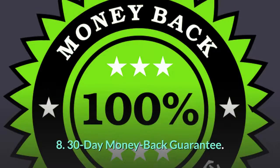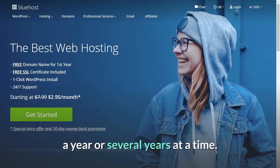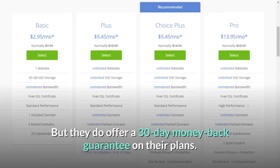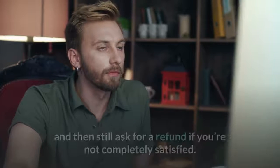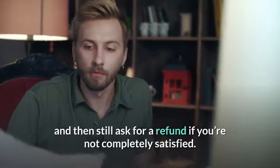8. 30-day money-back guarantee. Getting the best deal on web hosting usually means prepaying for a few months, a year, or several years at a time. Bluehost is no different, more on that below. But they do offer a 30-day money-back guarantee on their plans. You can try out the service to gauge their performance for yourself, and then still ask for a refund if you're not completely satisfied.